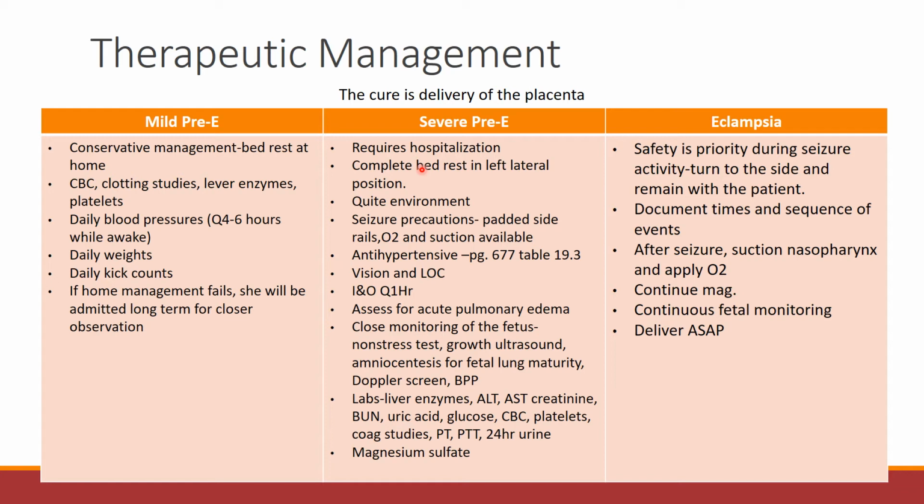We're going to do Doppler screens to make sure that the placenta and the cord are still working well for us and circulating blood to the baby, and biophysical profiles. We're also monitoring mom's labs very closely, probably daily. We're going to do liver enzymes, ALT, AST, creatinine, BUN, uric acid, glucose, CBC, platelets, coag studies, PT, PTT, 24-hour urines.